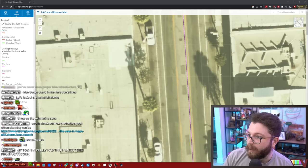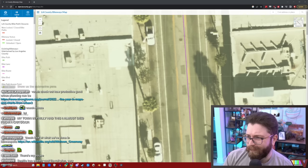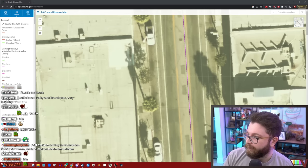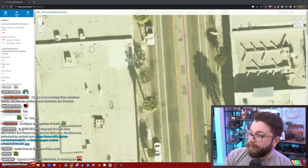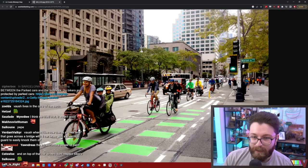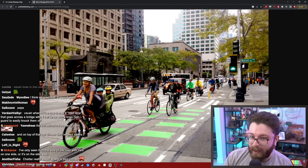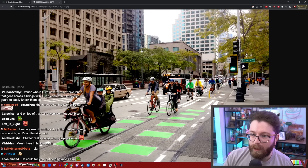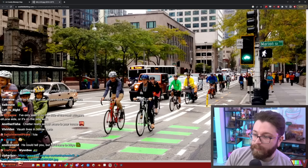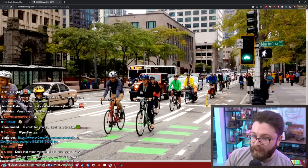Seattle has far better bike infrastructure than LA for the most part. Here are some good examples of things they do better. So, this is a two-lane bicycle lane. This is down in downtown. It's also designated with green, and also they have bollards to block this area off. Also, and this is critical, the cars park on the other side of the bike lane.